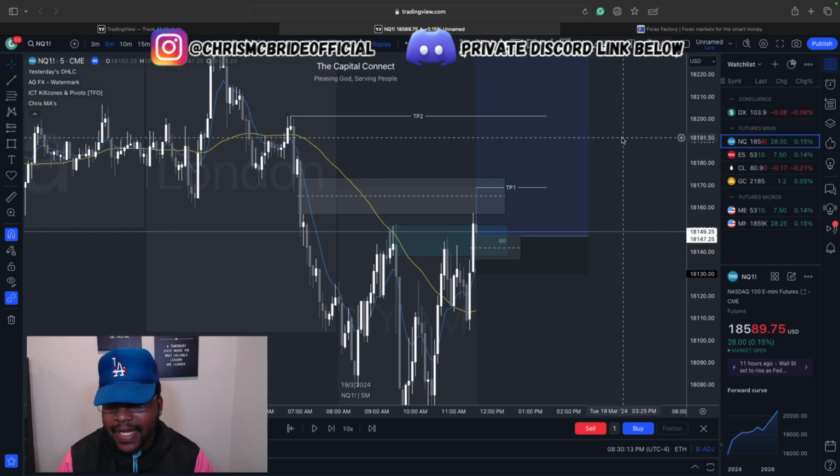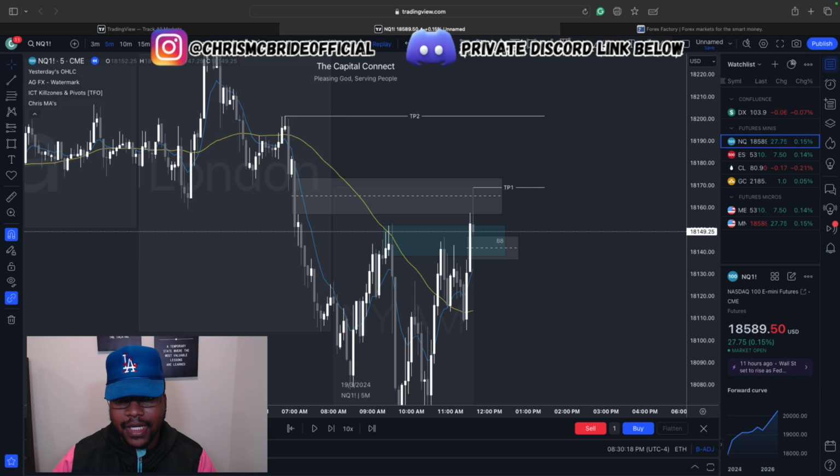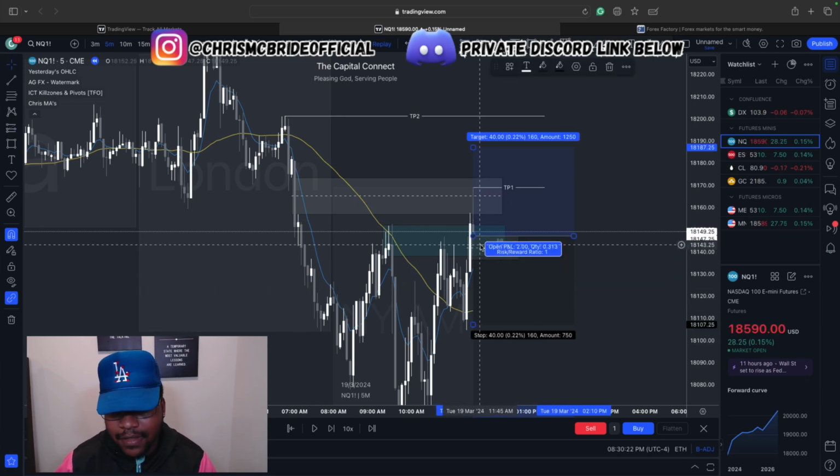So as always, guys, our entry is going to be at the beginning of the fair value gap. Let me put it on here for y'all so y'all can see. Our entry is at the beginning of the fair value gap.